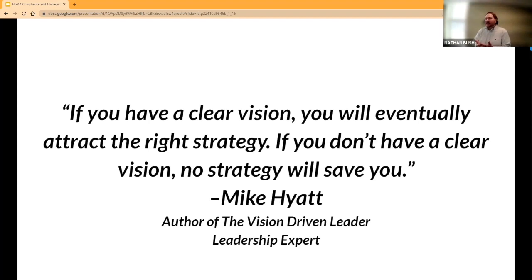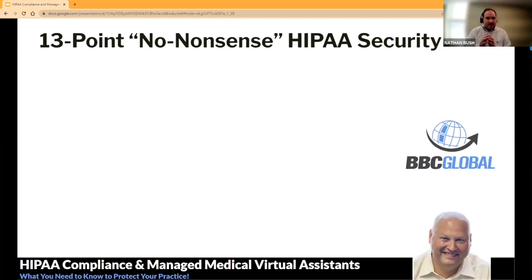So what is the BBC Global strategy for HIPAA? Here it is. Here's the 13-point no nonsense HIPAA security checkup. If you're taking notes, this is a good thing. You can check yourself against these things in your own organization. We have a core value in our organization of communication, and so we want to communicate transparently with you and show you these 13 things that you could do in your organization that we've done in our organization. We find that communication is the act of giving, receiving, and sharing information. So that's what we're doing here on this webinar. Let me share this with you.